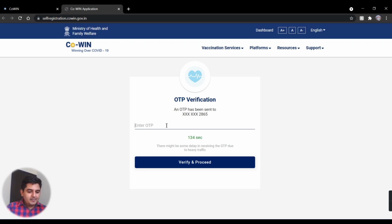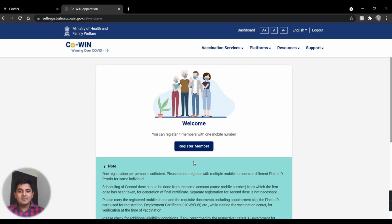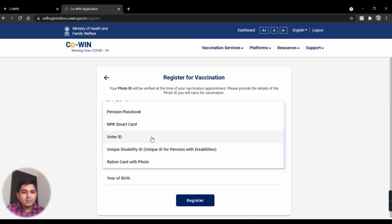Okay, now we'll enter our OTP. Proceed. On the next page you can register up to 4 members with 1 phone number. So you can go ahead and click on register member. Then you have to choose your ID, whichever you have: Aadhaar card, driving license, PAN card, passport, passbook, voter ID. You can choose any one of them.